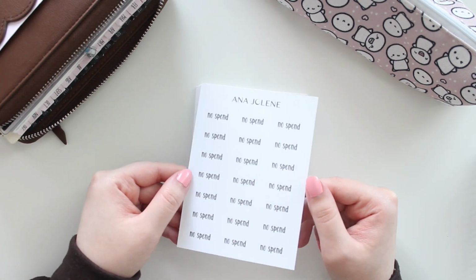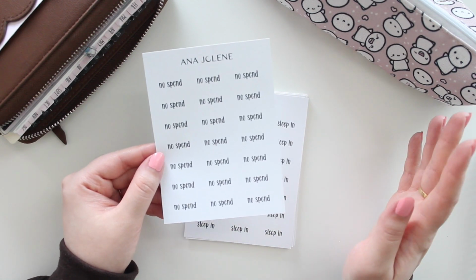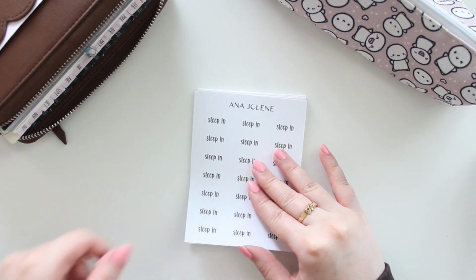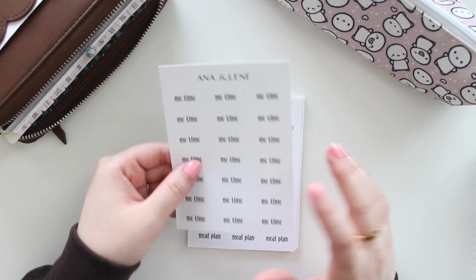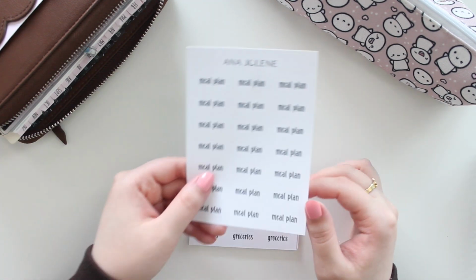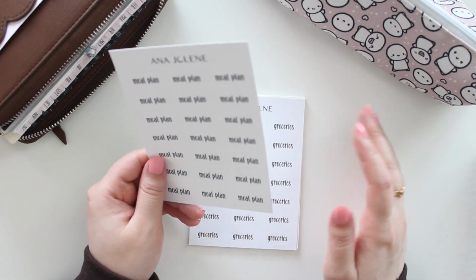I also have the no spend script because if you're like me, you definitely need to go on a no spend. I've been pretty naughty lately, so this will be coming in handy for me. Next we have sleep in, and then we also have me time. So we have a few self-care ones. I also have meal plan. So this is great to put in your sidebar of your spreads.